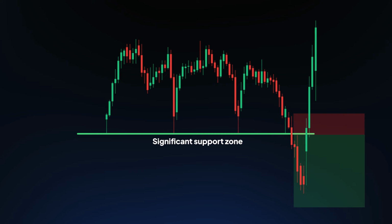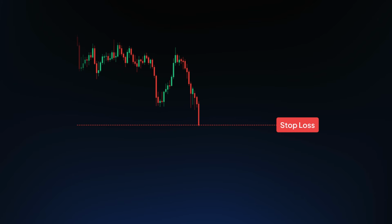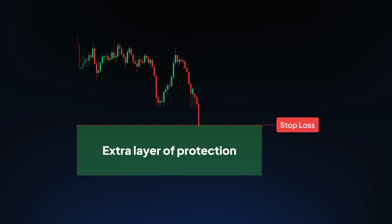These fake outs are usually very fast, and most of the time it is just a single wick below the previous swing low. Now let's see how you can protect yourself from these manipulations. Unlike traditional stop-loss orders, the Stop Loss Cooldown feature adds an extra layer of protection by preventing immediate execution of the stop loss, giving the market some extra time to recover.